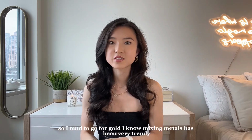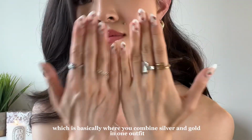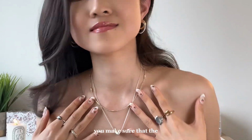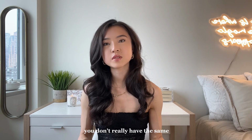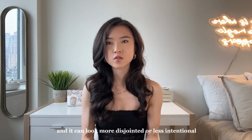I know mixing metals has been very trendy, which is basically where you combine silver and gold in one outfit. And honestly, I think it's super cool when it's done well. However, I would just caution that you make sure that the jewelry style of all the pieces match. If they're all different styles, you don't really have the same unified color to help you out, and it can look more disjointed or less intentional.